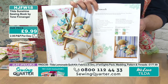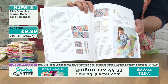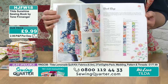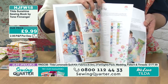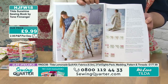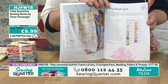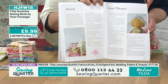And then you've got the little stars. There it is. And then look, this is the bag. This is the bag that I absolutely love. Look at it. Love that bag. Yoga mat, off you go, beach mat. And then this is the last of the quilts in here. I think it's the regatta quilt. I think that's what it's called. Your sailing regatta. Just gorgeous. And then general techniques.